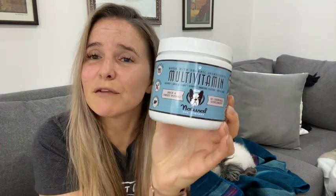Now, most of us take a multivitamin every day to ensure that we're getting proper nutrition, so it makes sense that we would give one to our dogs. So I've been using this one for my dog from the Natural Dog Company for a little while, and I'm really pleased with the results in my dog.